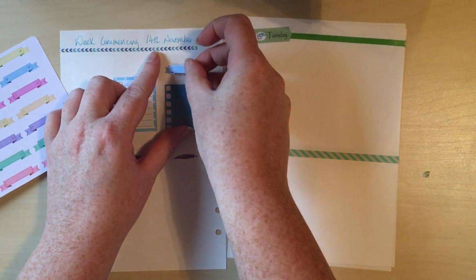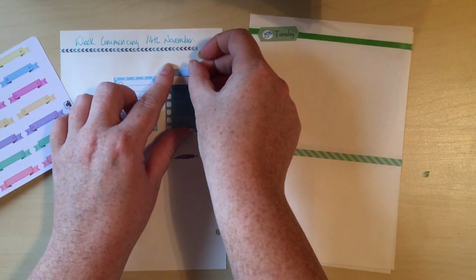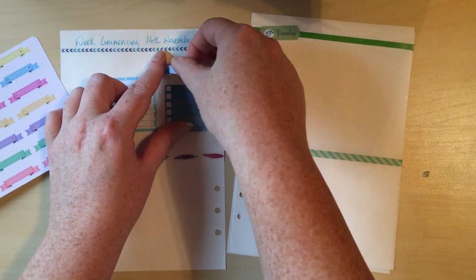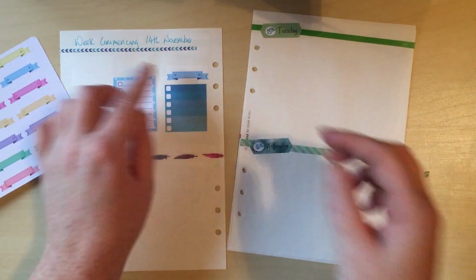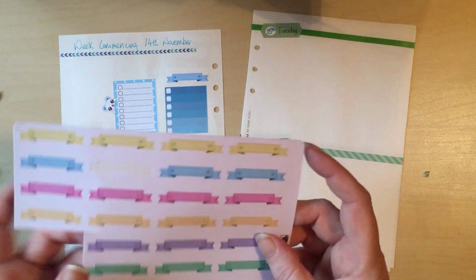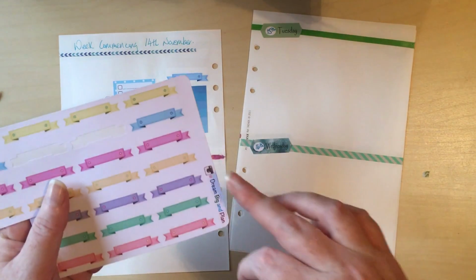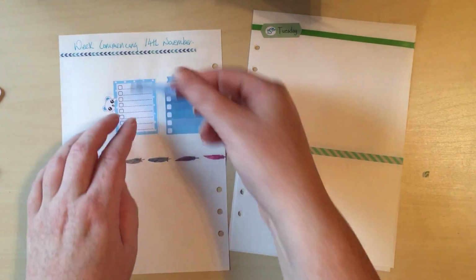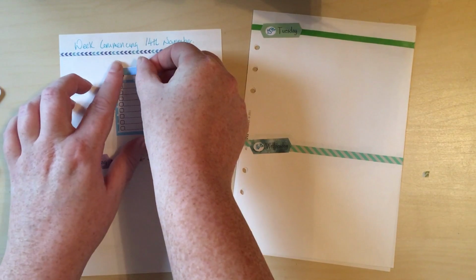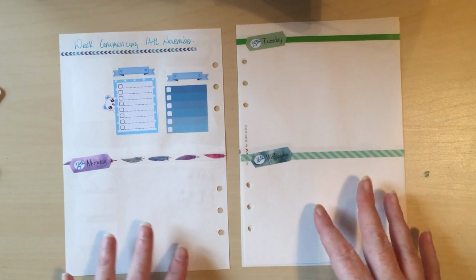So I will try where I can to say where my stickers have come from. As I say, some of them I got well before I started doing this, so I didn't think I needed to keep track. Most sticker shops have their information there, which is super helpful, but some of the ones that I have do not have that, so I no longer know where they came from. But I will try and write them down where I can.